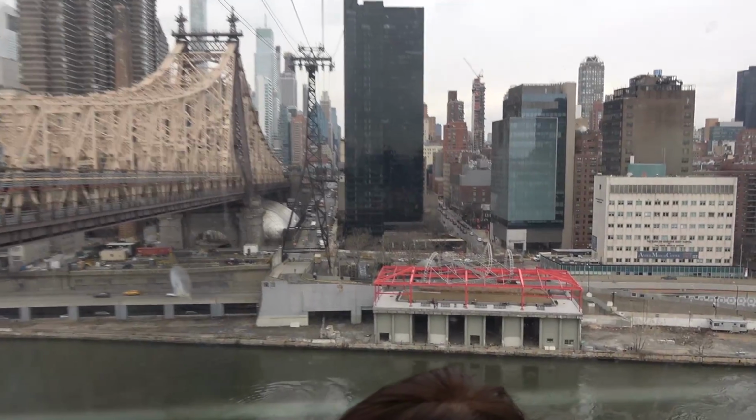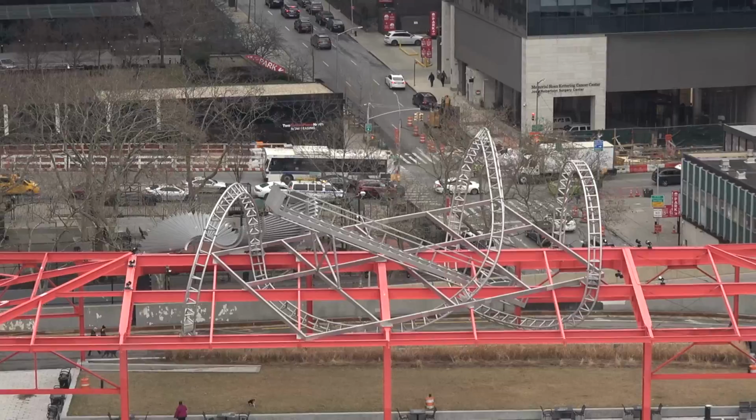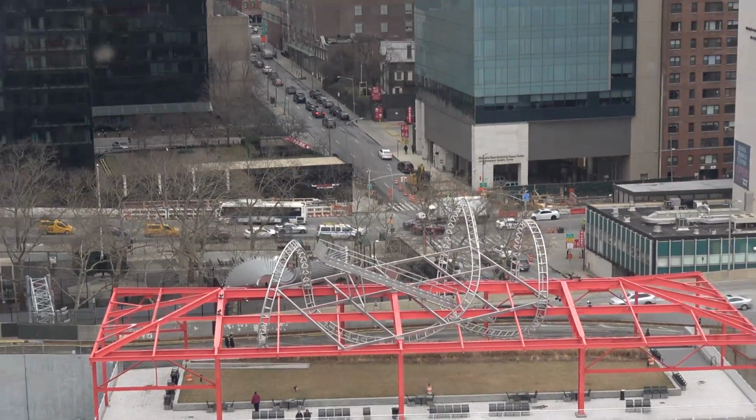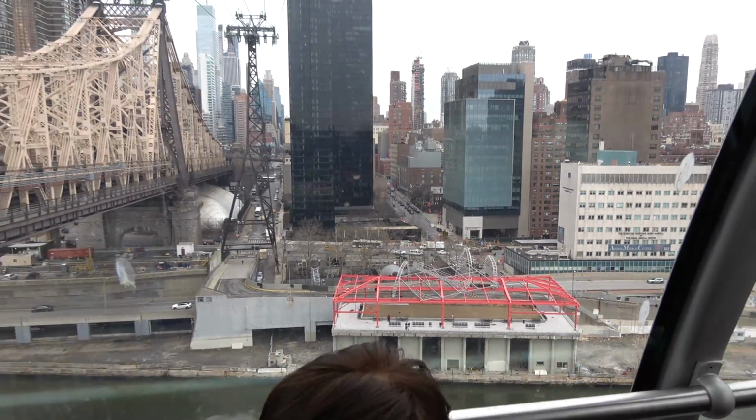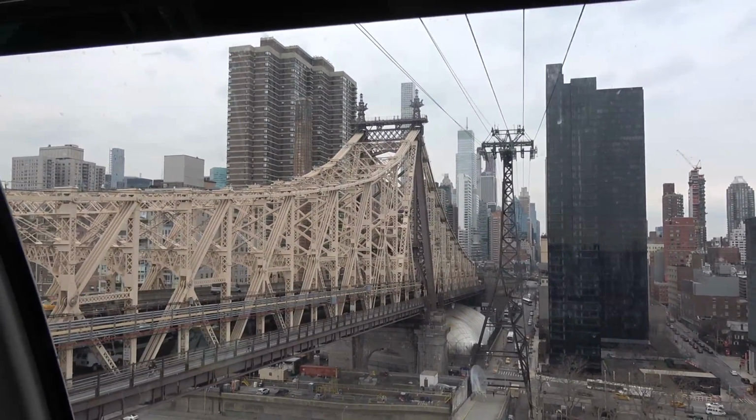That looks like a roller coaster track down there. Look at that. How strange. It's like it's modelled off Intamin track, just inside the park just there.